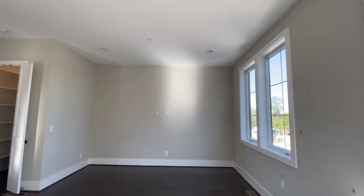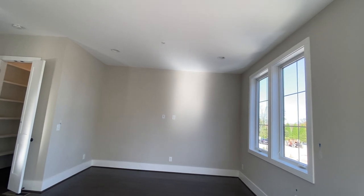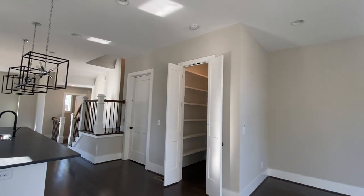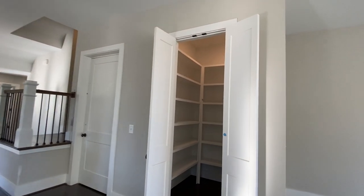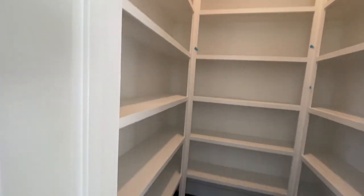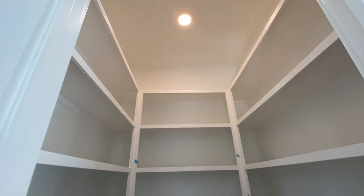You're gonna have food trucks that come through here. They just got approval for golf carts in the city of Newnan. So you're gonna be able to drive around an electric or gas golf cart. Here's your pantry, 15 shelves to work with. Hardwoods continue, LED lights throughout.